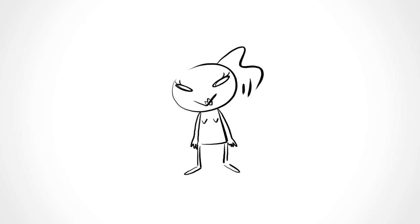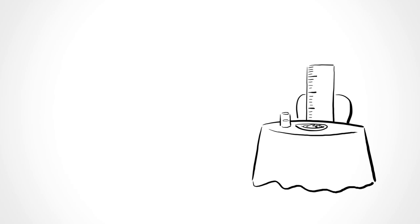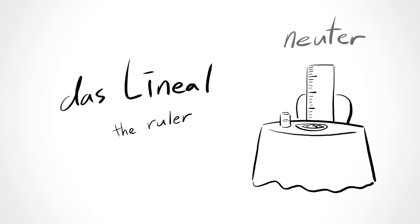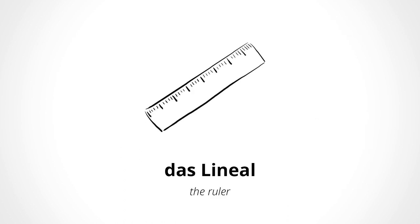Most men don't like their height getting measured. And most women don't like their belly getting measured. And what do you use for measuring? A ruler. Both genders hate it, and that's why it's neuter. Das Lineal. Das Lineal, the ruler.